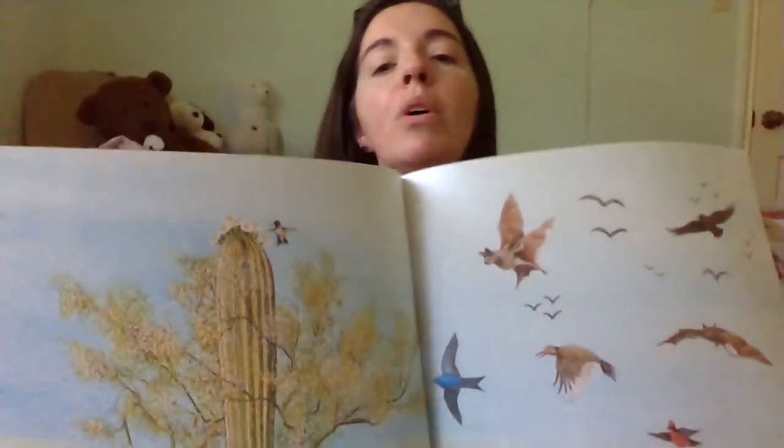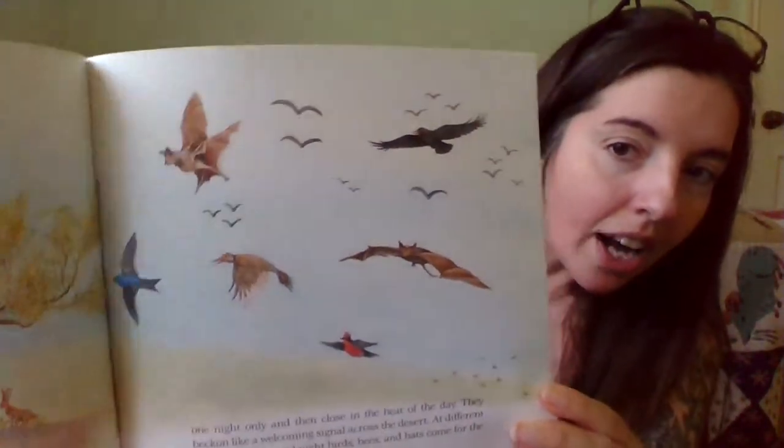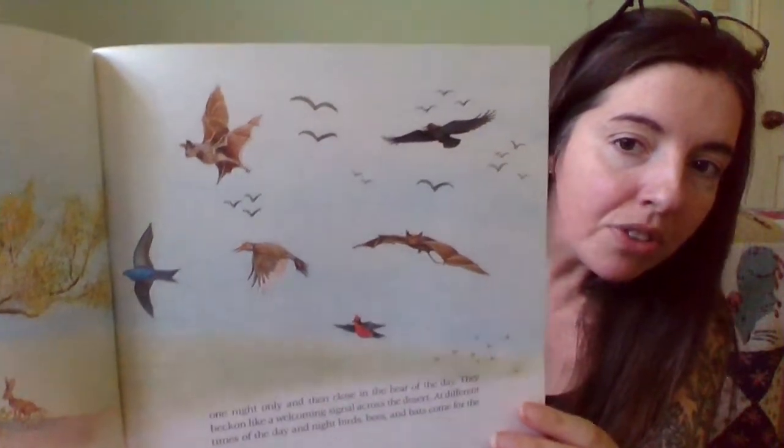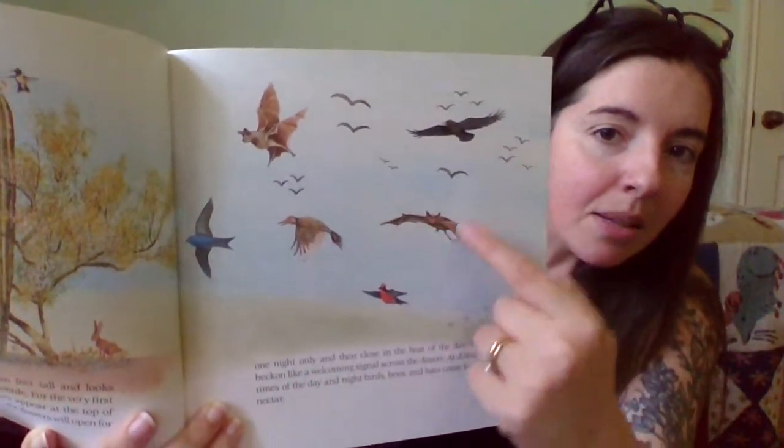Who's on top? Hummingbird getting the blossoms. I see all kinds of birds. Swallows and bats. Some kind of bird of prey.